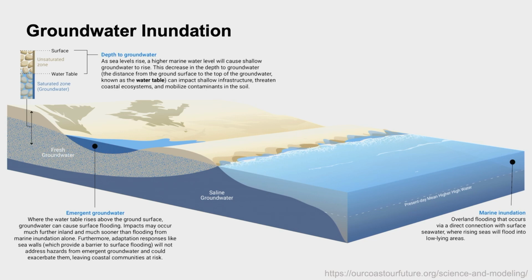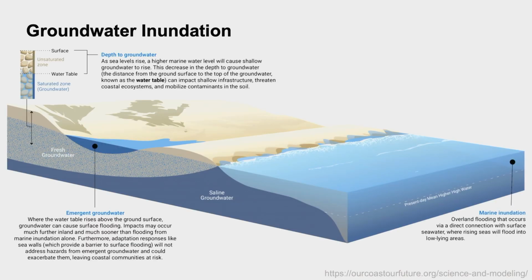And another thing that happens is the transition zone between saltwater and freshwater moves inland. And so what that looks like, if you're a piece of underground infrastructure, is that water that becomes inundating becomes saltier and saltier and more corrosive.